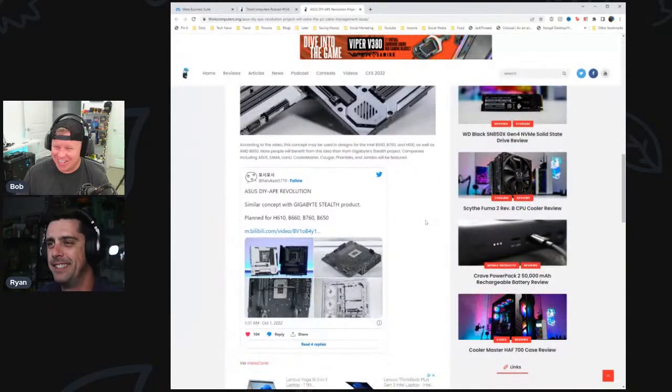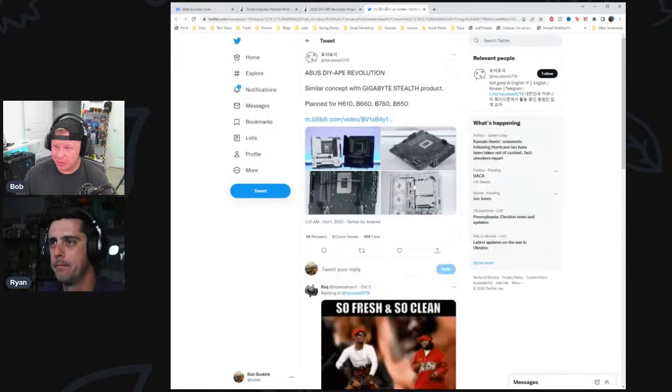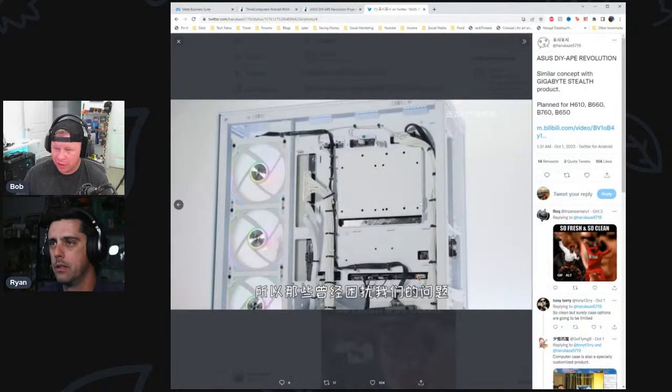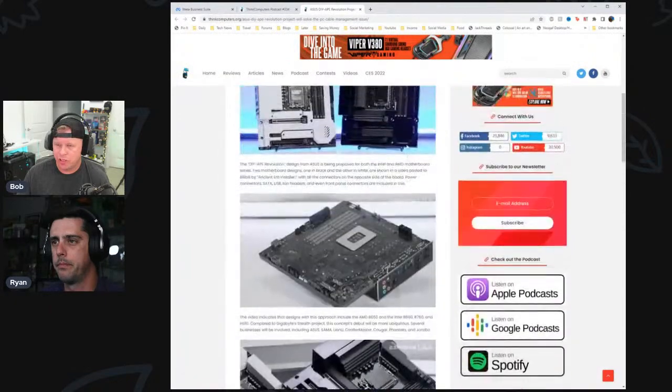Let me go to this Twitter post here and see if this shows. Yeah, it shows that it kind of has cutouts where they would be. And it looks like they've got a panel that's covering up the CPU backplate. You just have a thumb screw there, and it looks like it hinges down or something. It would be interesting to see. We'll see if it ever takes shape.